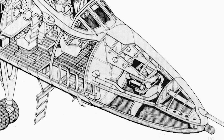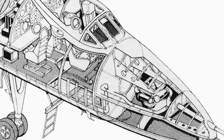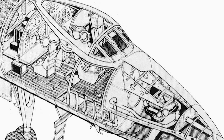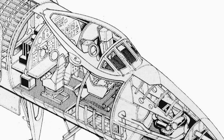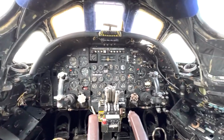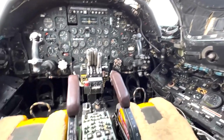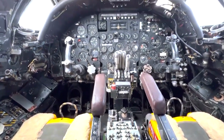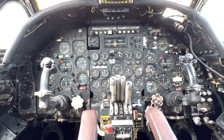A pressurized compartment at the aircraft's nose housed the 5-man crew. The pilot and the co-pilot were positioned abreast, with the navigator, radar operator, and air electronics officer stationed behind them in a tiered arrangement. Now, Avro outfitted the cockpit with state-of-the-art instrumentation and control systems. The advanced suite provided the crew with comprehensive situational awareness and enhanced their ability to execute complex missions effectively.